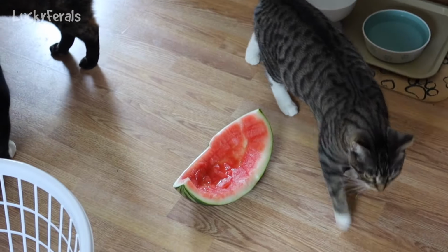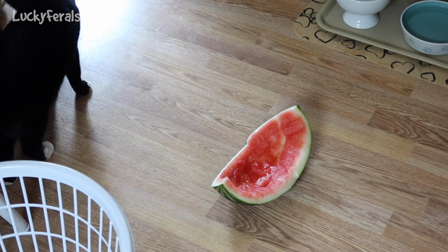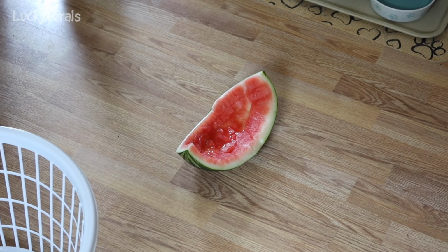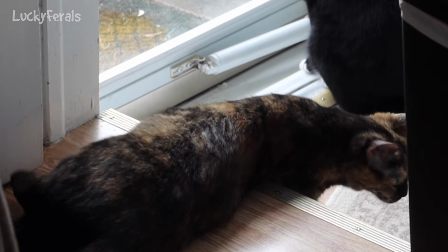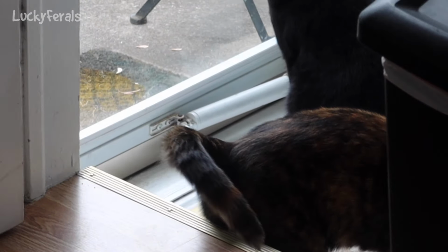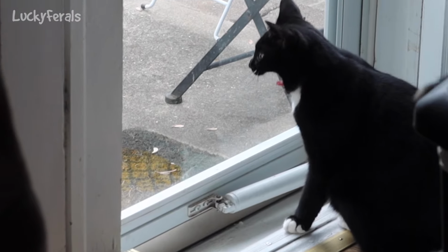It's 11:30 a.m. I'm cutting up a watermelon. And I have 5 cats crying at me, so I just gave them this rind that I'm about to throw out, but nobody wants it. Look at Ziggy. She was rolling around by the back door. There's Sammy. They just had treats.